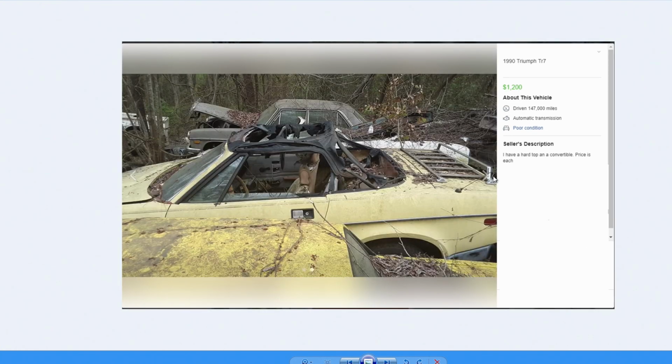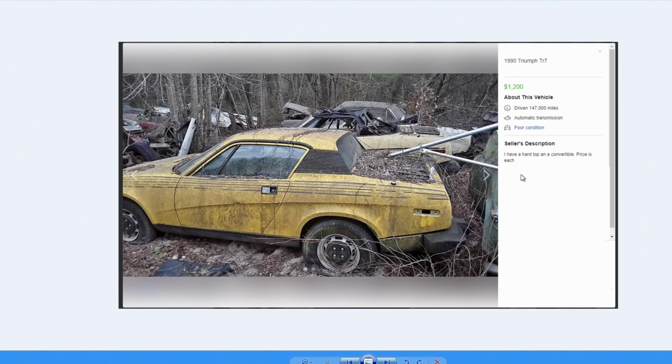This one doesn't actually technically say "ran when parked," but you know that's their intent here. They think every one of these cars in the yard is perfectly ready to go. Well, for $1,200, yeah. At least they're honest by saying poor condition. A lot of these will say good condition, excellent condition.